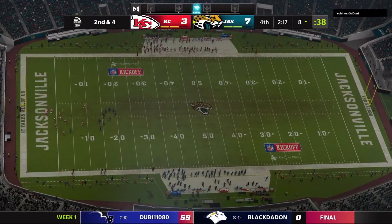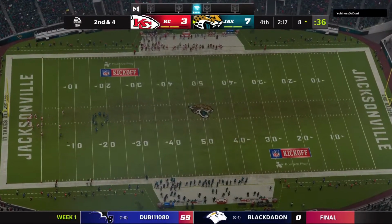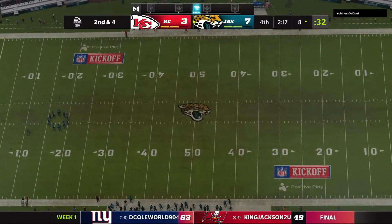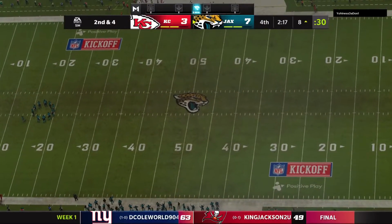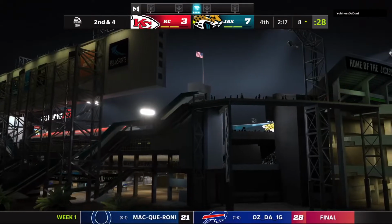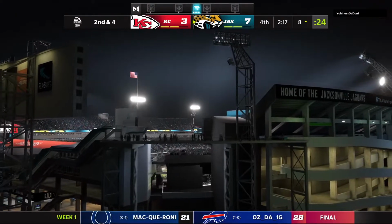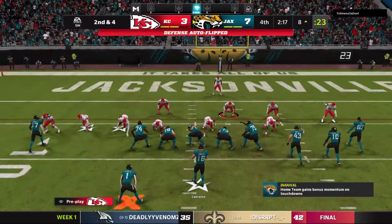Something to watch here in week 1 of the season, tackling. Because you and I both know that in the preseason, a lot of these guys don't play a whole lot. Plus, the intensity and the speed really ratchets up on opening week. On the 8. It's 2nd and 4.